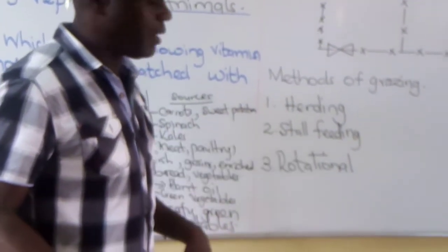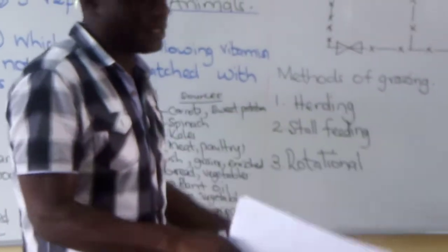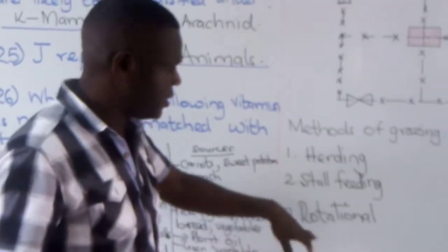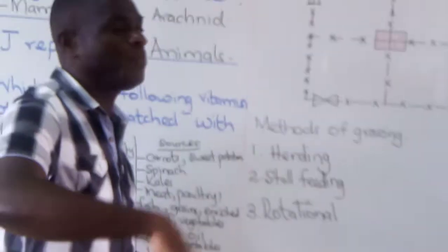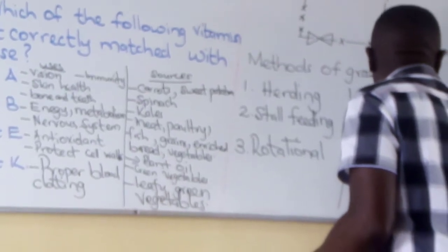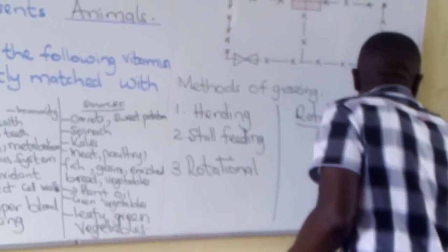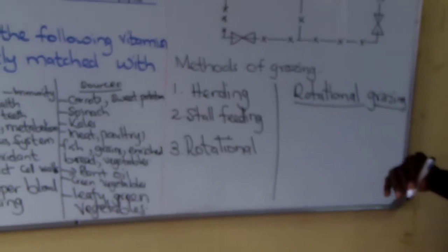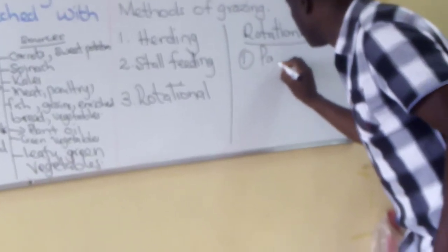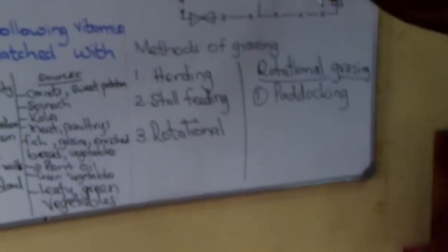Then rotational grazing. You put animals at a certain area for some time, and after that you take them somewhere else, and after that somewhere else. This is called rotational. That's why it's called rotational, we keep rotating. Now, rotational grazing has different methods. It's done in different ways. One of the ways is called paddocking, which is the method that I've drawn here.